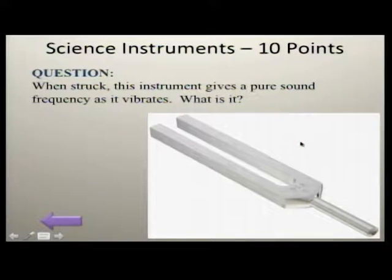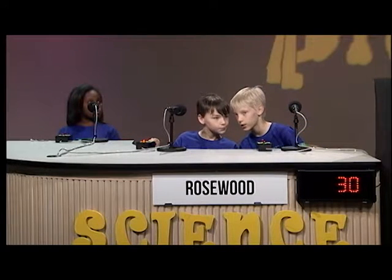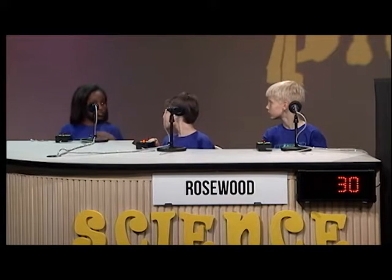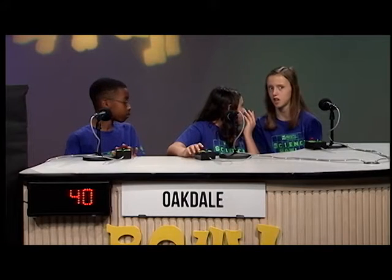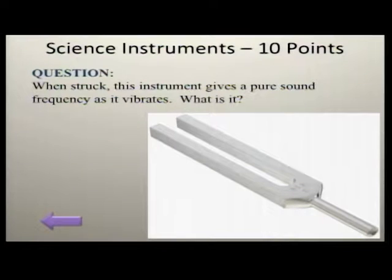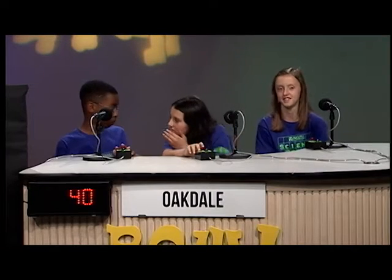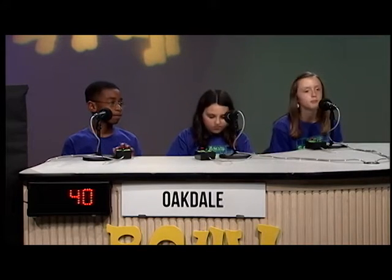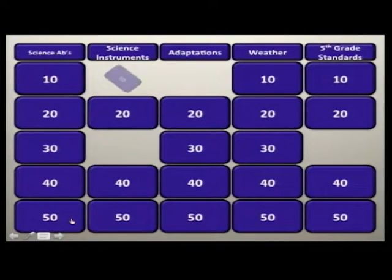When struck, this instrument gives a pure sound frequency as it vibrates. What is it? Rosewood? 2 seconds. All right, Oakdale, do you have a guess? What do you think? When struck, this instrument gives a pure sound frequency as it vibrates. What is it? 2 seconds, guys. Go ahead and say your guess. Oh, unfortunately, no one got that one. But it is a tuning fork. All right, Rosewood, back to you.